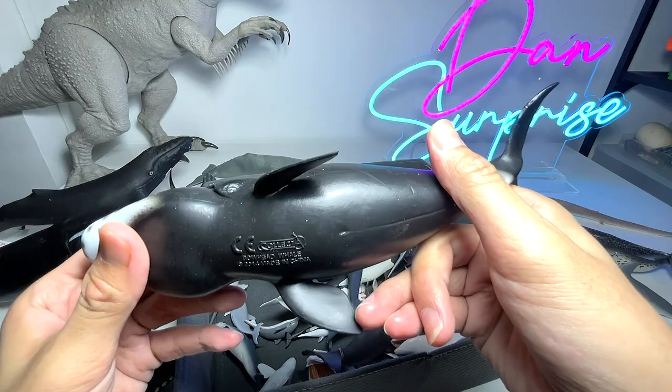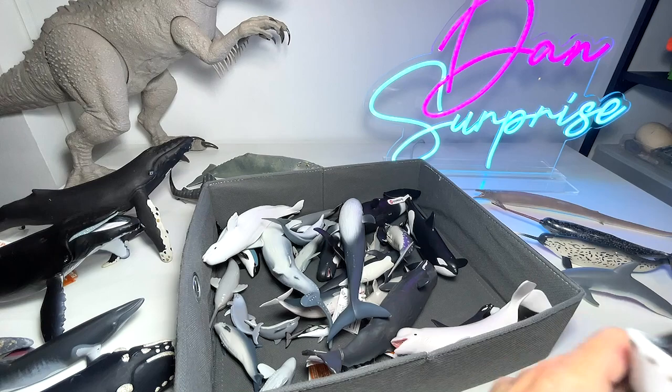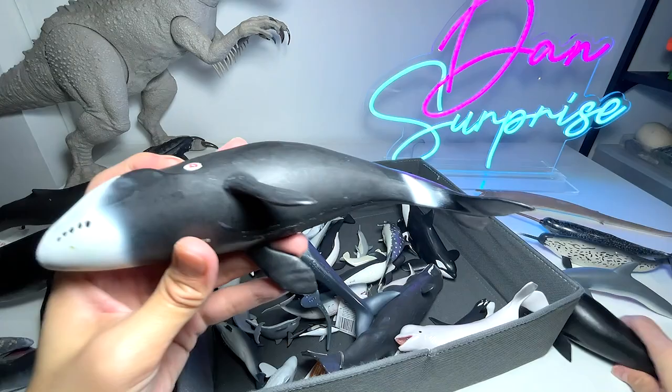And this is a bowhead whale. I think I got this figure quite recently. Another bowhead whale right over here. Okay, so we have two bowheads. Really beautiful.